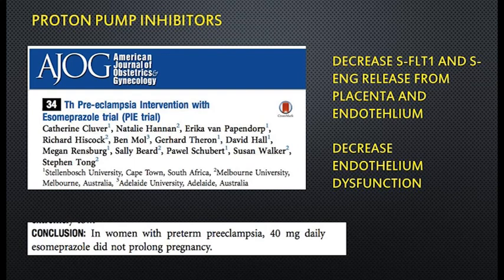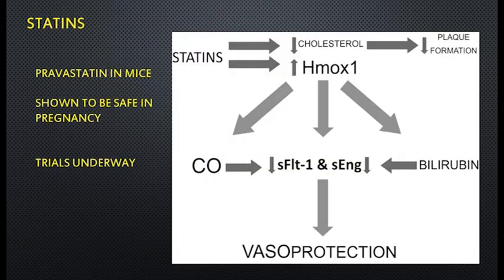Statins, something else that has been looked at. The biological mechanism is that it induces the heme oxygenase pathway, which subsequently decreases sFlt and soluble endoglin, and that is endothelial protective. There are studies done in mice that were given pravastatin. It actually showed that the uterine placental blood flow did improve, but there are trials underway that look at whether this in humans can actually decrease sFlt and soluble endoglin, which we can then use to do further clinical trials to see whether it can prolong pregnancy.